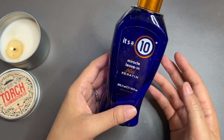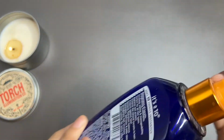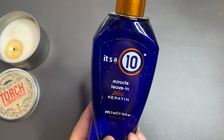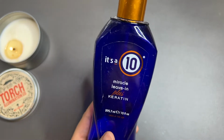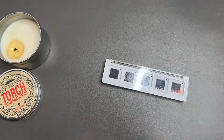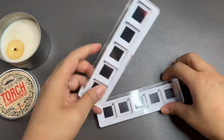All right, this is a 10. Honestly, this bottle's gross, but I don't know how the thick conditioner that's in here comes out of the little spray bottle, but it does. It's really good. It's really expensive. I hate to have to purchase it again, but I do like it a lot. It's really, really good.